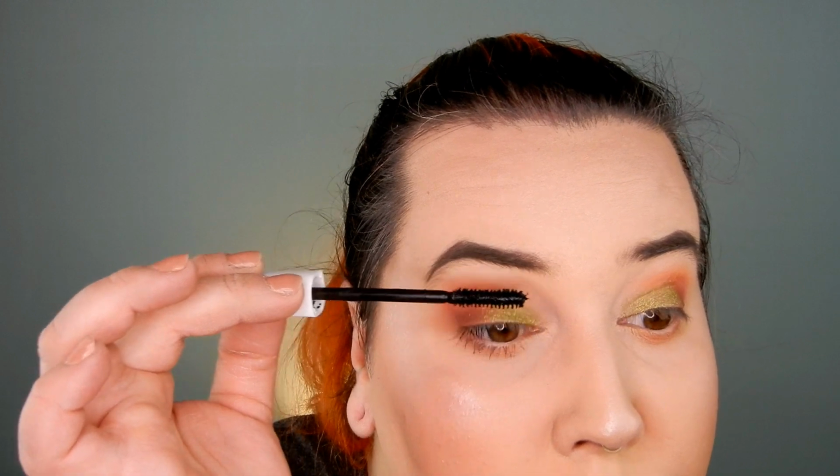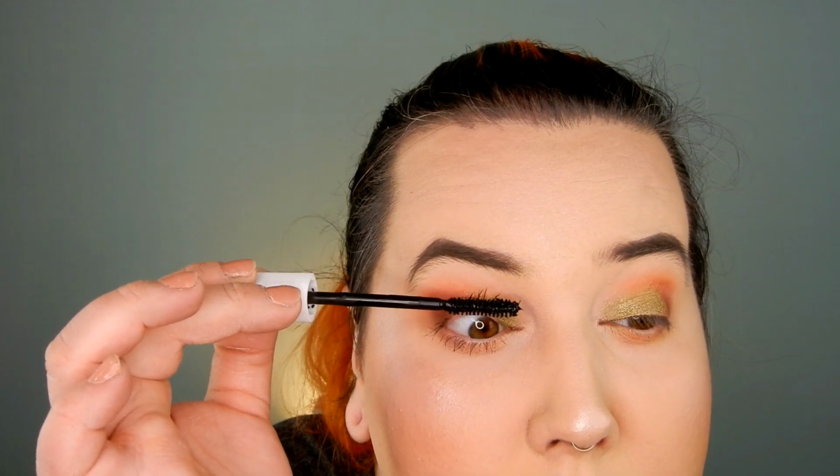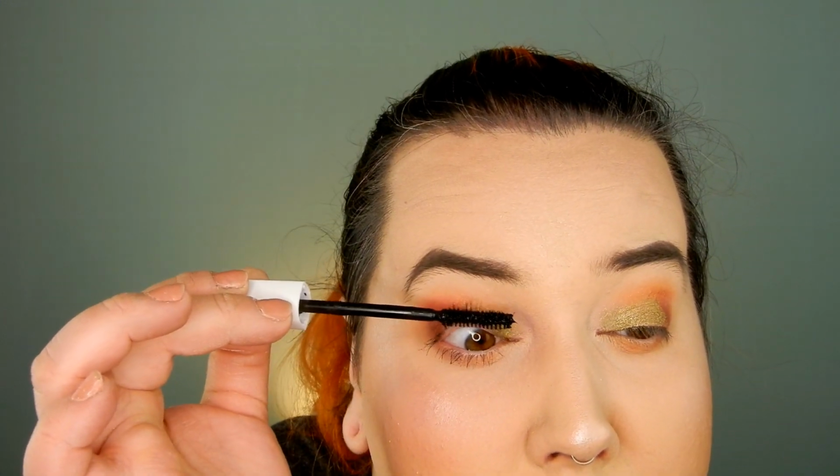I'm just going to do one eye at a time so you guys can see a difference, hopefully. My top lashes are super straight and I'm too lazy to curl them right now, so I apologize, but okay, so this eye has mascara. Obviously this one doesn't. There actually is quite a big difference, which is nice. So last but not least, I have lipsticks.